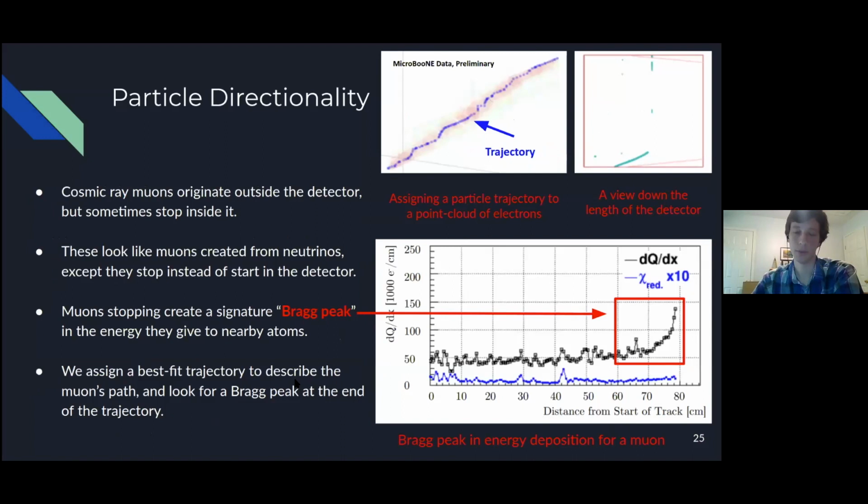And another way that we try to get rid of cosmic rays is by determining the directionality of a particle. So this image in the top right, it looks like it could be a neutrino that started in the detector and then headed out, or a muon from a neutrino, or it could be a cosmic ray or some other particle that started outside the detector and then came in and came to a stop inside the detector. Just from this image, we don't know which, so we can't get rid of it. We can't rule it out.